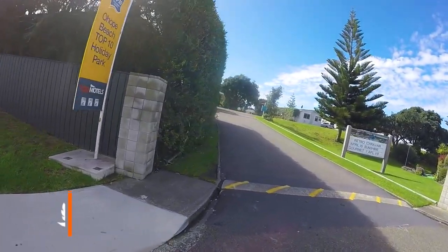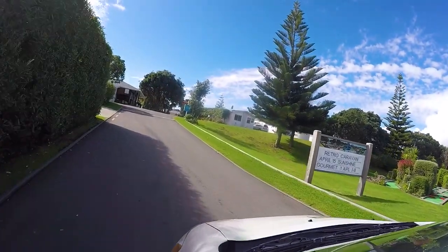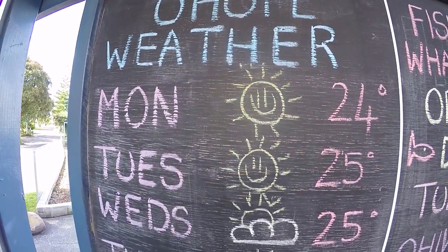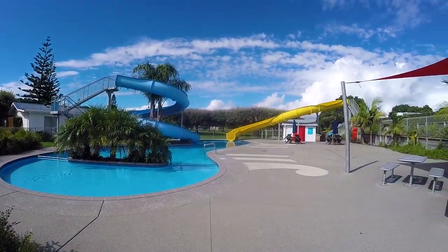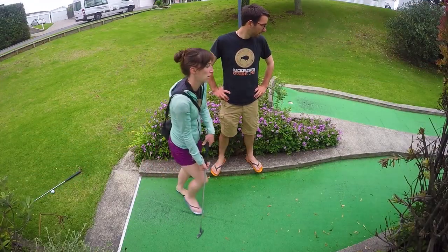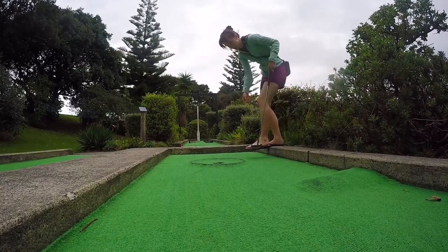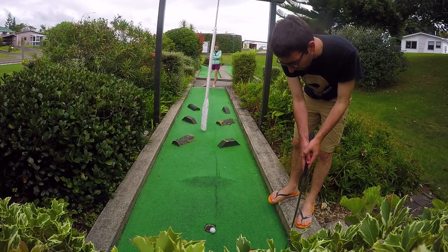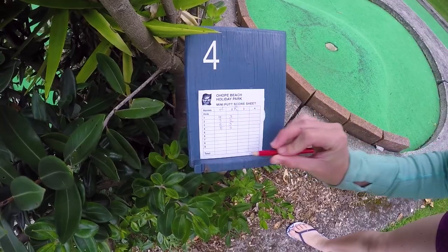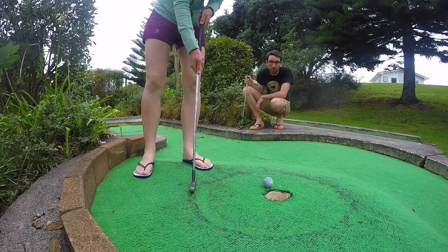Look at this amazing sunny weather that we have when we arrive at the Hohope Holiday Park. This top 10 holiday park is absolutely amazing. It is gigantic. There is space for 1,000 people. It's crazy. Plus, there are heaps of facilities here. They have their own swimming pool, their own mini golf, their own bouncing pillows. It's really awesome. And you know us, we take advantage of everything which is available when checking in.